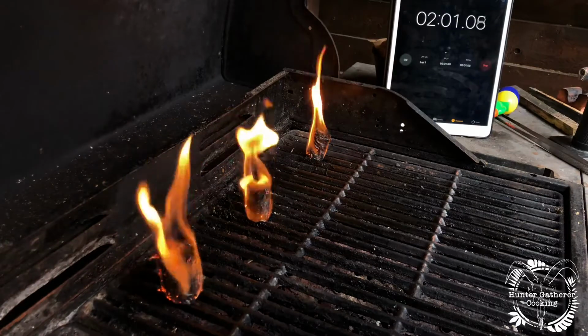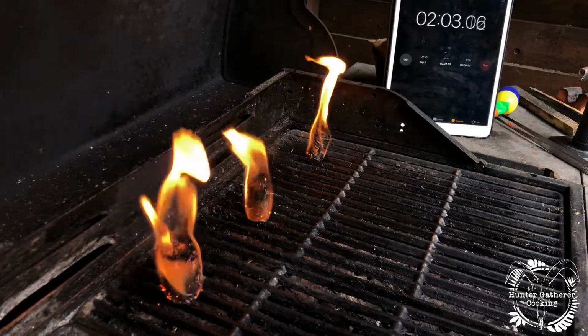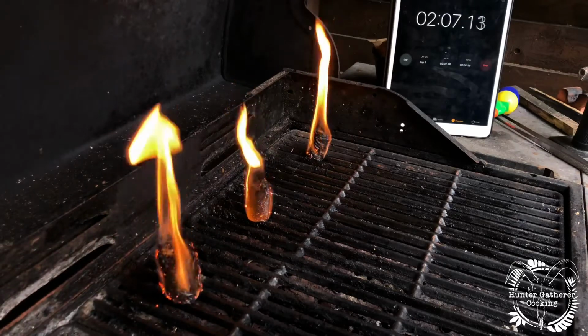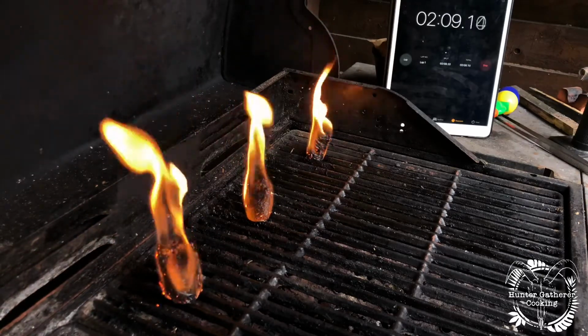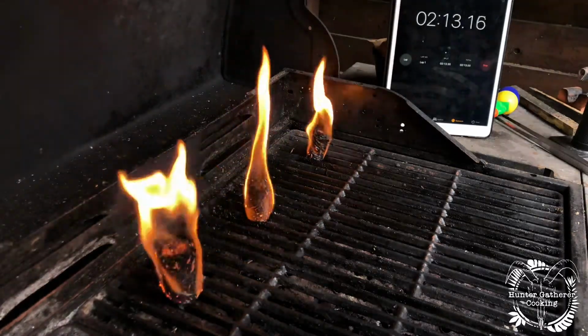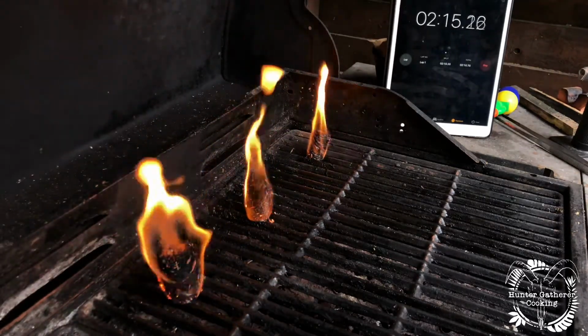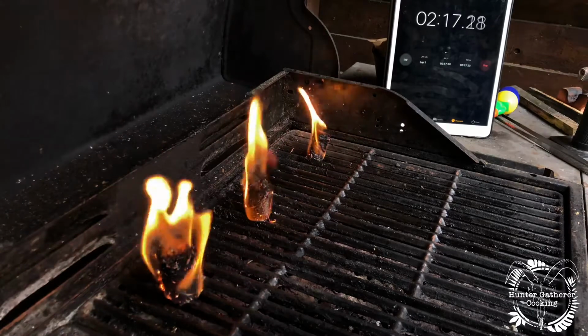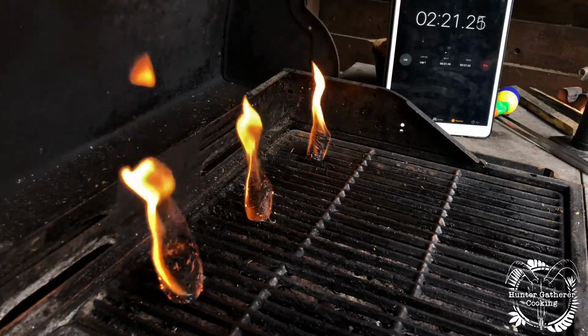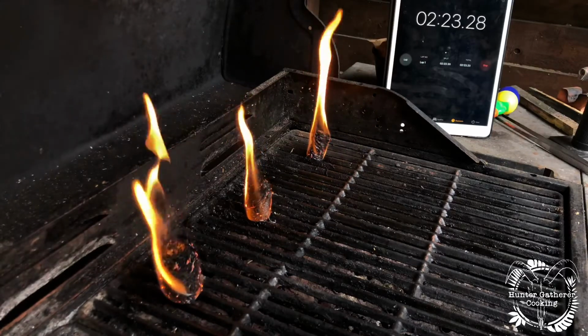Now we're 2 minutes in. Realistically, if you've got decent coal and it's not damp or anything like that, it'll probably light in about 3-4 minutes. So these don't have to burn forever. I think the packaging says that they'll probably burn for about 7, 8, 9 minutes, something like that. But really, as long as you get 5 minutes out of them, that should be all you need.